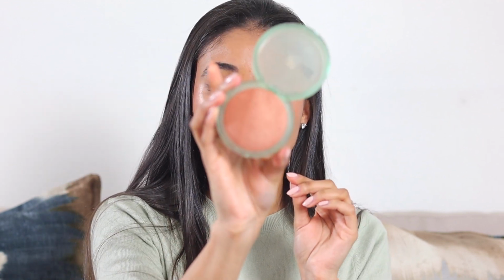But I've been grabbing this a ton this month and I'm just so obsessed with it, and it layers so beautifully. This is such a good spring summer bronzer. It has a little bit of shimmer, but it's not super glittery, but it definitely has shimmer particles in it.